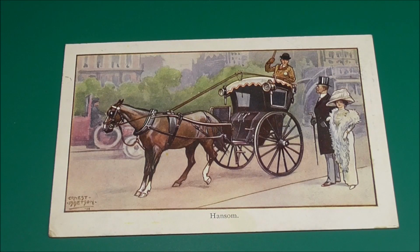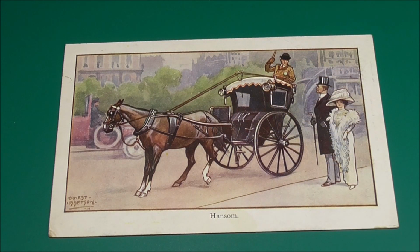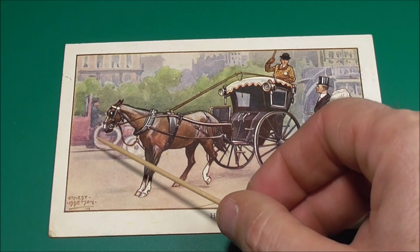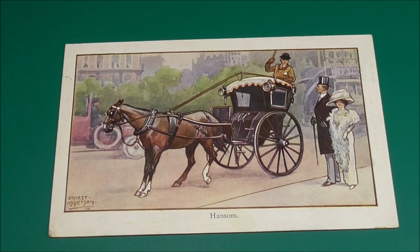Usually when I take a look at a postcard, it's to examine the stamp and message written on the back, but in this case it's specifically just to look at and talk about the image on the front here. Now then, we can see this old style horse and carriage on the front, and to the left there looks like there's an early motor car in the background here.